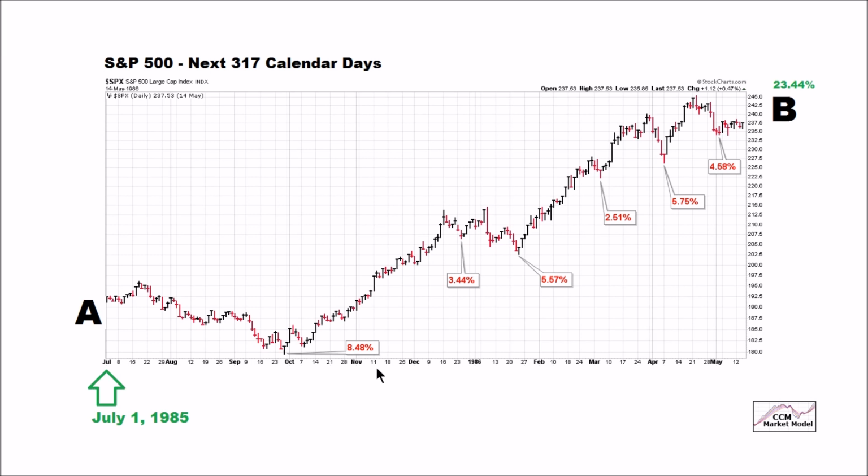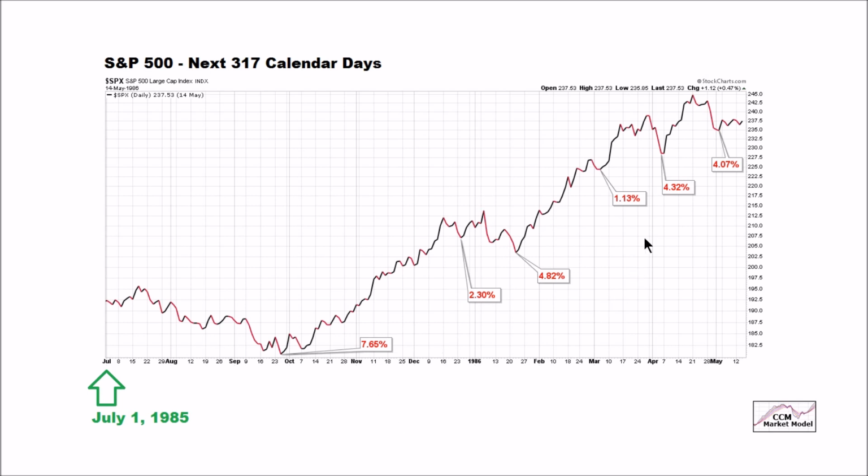volatility. The market model helps us discern between volatility to ignore because it occurs within the context of an ongoing and established uptrend, and volatility to respect where it looks like the longer-term trends are rolling over and we might be entering a new bear market. If we look at closing prices only, we get a little bit shallower look on the pullbacks, but we still had to withstand volatility to get from point A to point B.